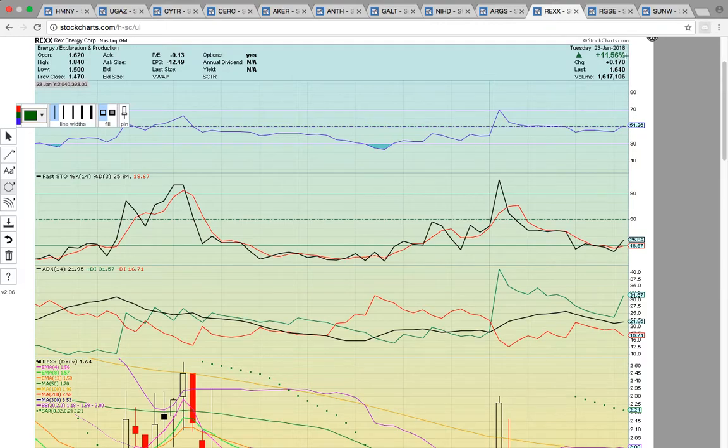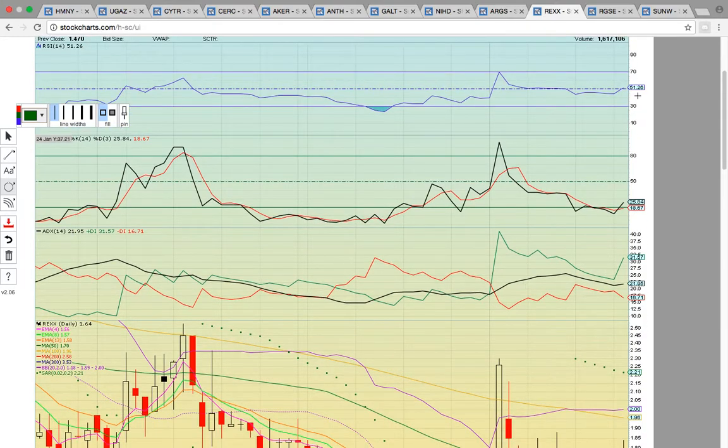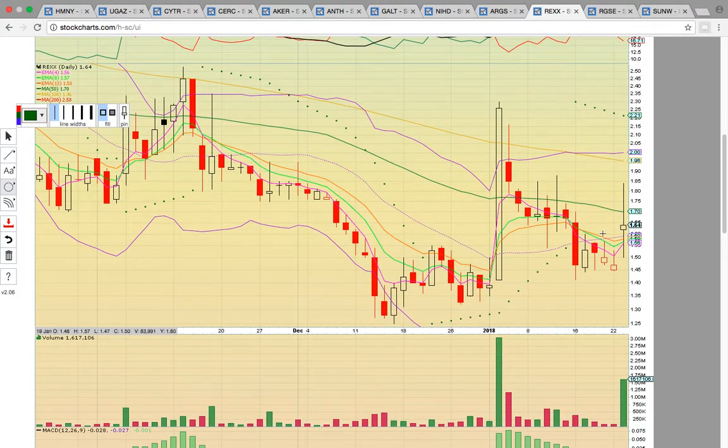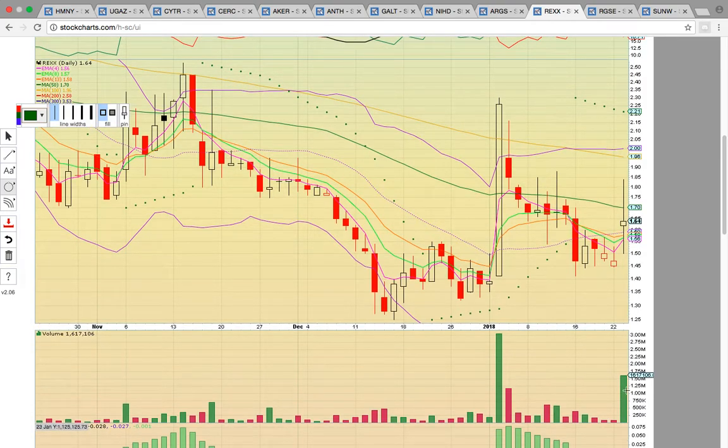Okay, let's look at REXX. Closed up 11% today. You have RSI at 51. So this is a piece of junk. It's one of those penny stocks that likes to sell shares, so every once in a while it pops. And today, what's interesting is the volume spike. It had the big volume spike today.